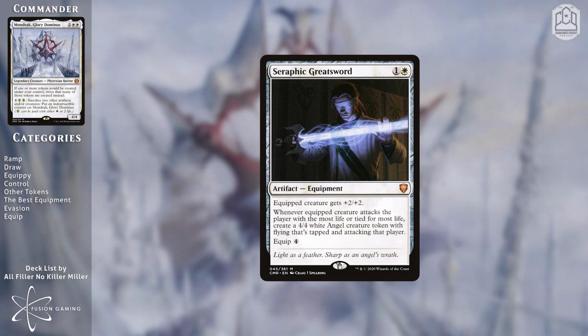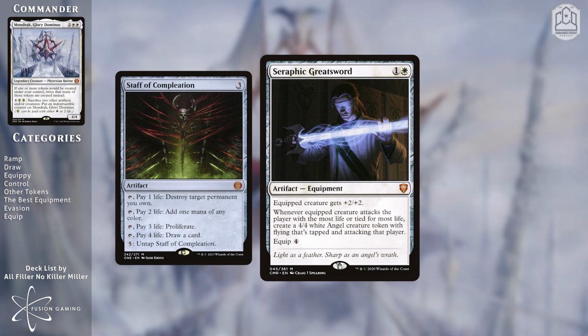Now here's the downside to this card. I hate to point this out. It says the player, not the opponent. So once you've demolished your opponents with this thing, it stops working. Oh. It really does show its phallicness. Yeah, you've got to really lean into the Staff of Completion to keep your life total good and low so that you can keep getting Angels with this thing.